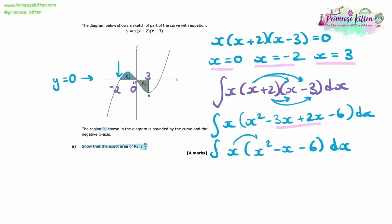Now, a little bit more simplifying, and then you'll see how easy this is. We just need to multiply out this bracket now. So we get x cubed minus x squared minus 6x. And we need to integrate that with respect to x. So hopefully you remember that when we integrate a basic polynomial like this, you add 1 to the power and then you divide by that new power.